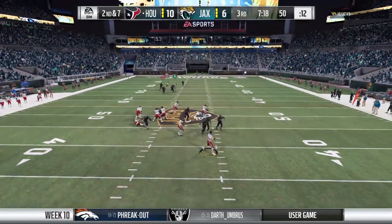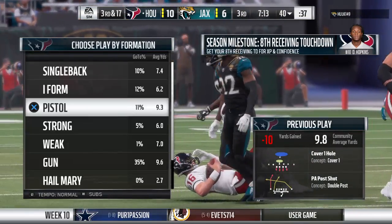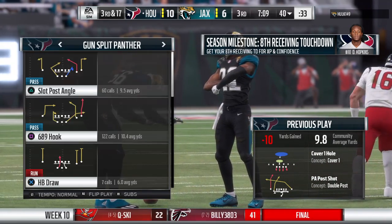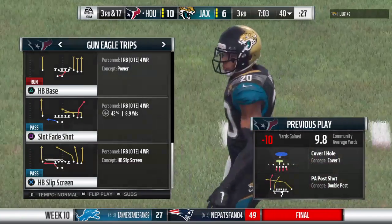Here's Trubisky. And the Jags get to him as down he goes. Sometimes I watch games and wonder why they use play fakes on certain passing situations because it's not going to fool anyone. I don't know if that was the case here, but the end result was the same. No one fooled. The quarterback was hit.